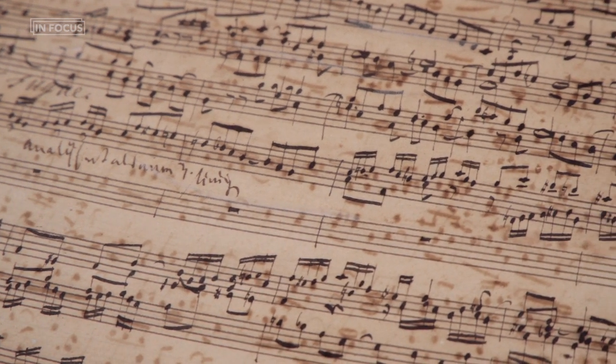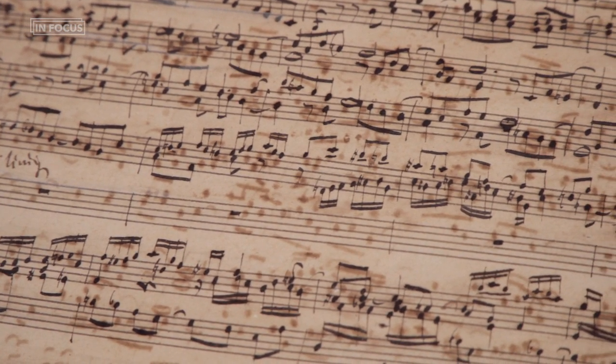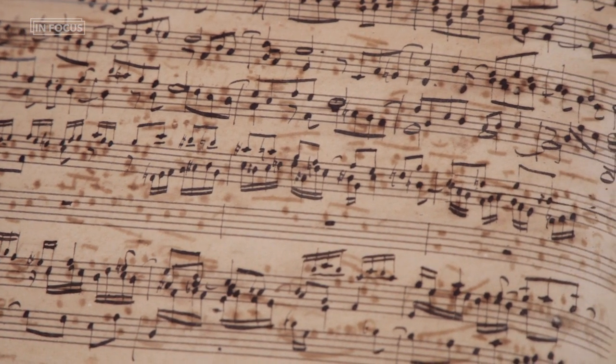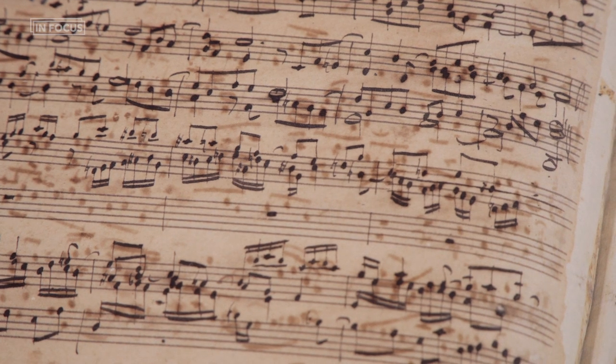There is no complete autograph manuscript of the second book, and so these items actually become very important to find out what Bach was wanting to transmit to eternity.